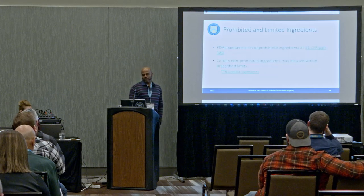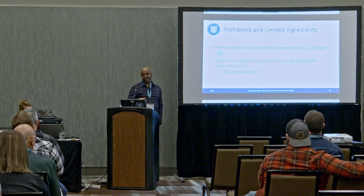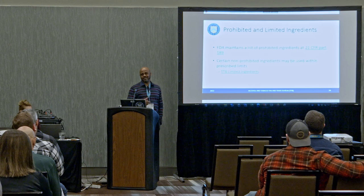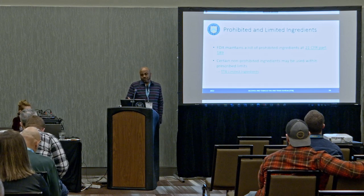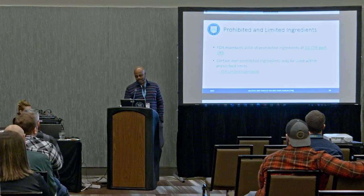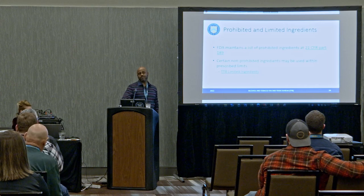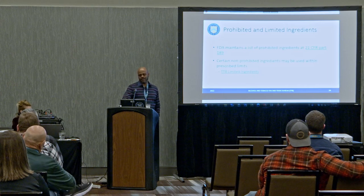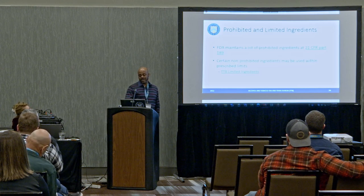And it's just more FDA information where they maintain prohibited items. There is a list of prohibited ingredients, calamus. I think calamus is on the list. Certain ingredients can't be used in food in general. You just can't use it in food. And of course they have non-prohibited items on those lists as well. But again, that's under 21 CFR, and it's a series of different locations where those ingredients are allowed or disallowed.